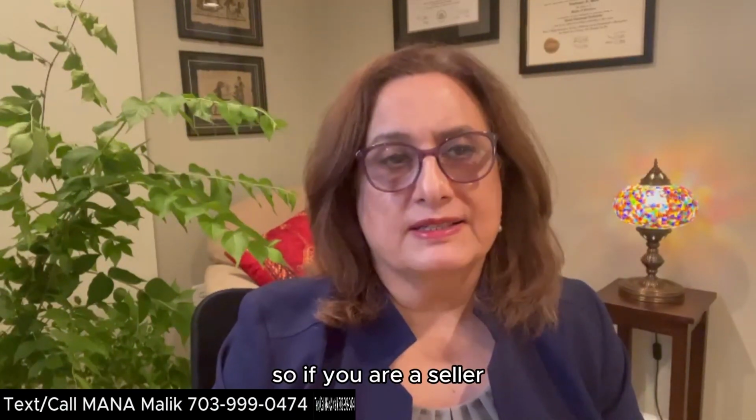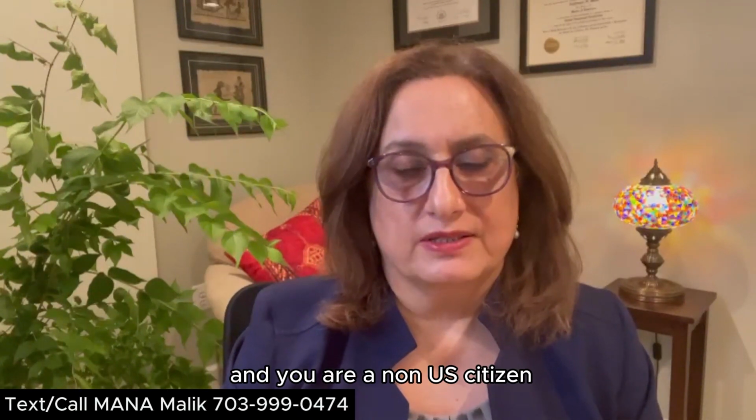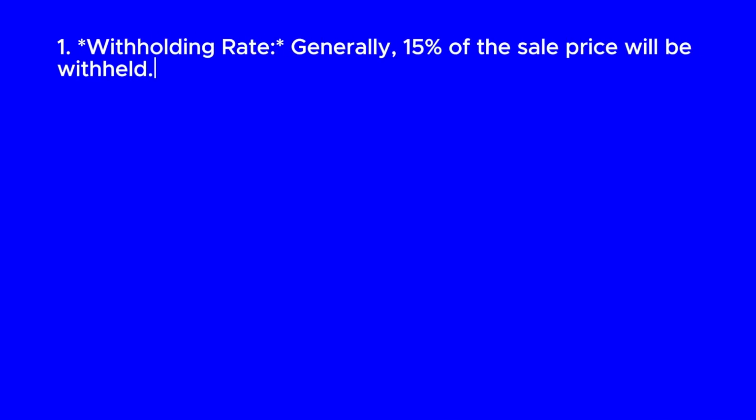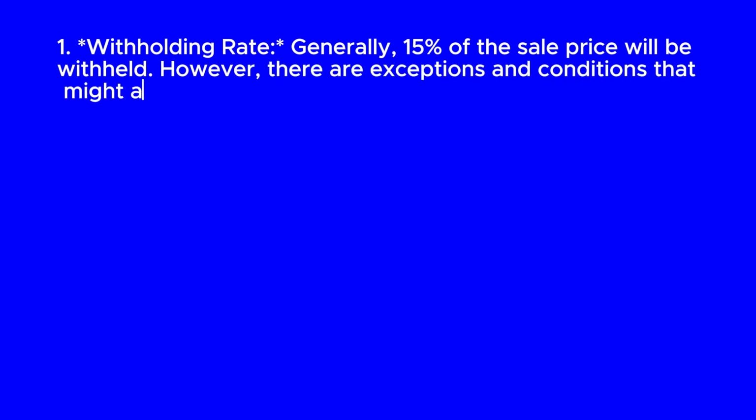So if you are a seller and you are a non-US citizen, here are a few key points that you need to keep in mind. Number one is the withholding rate. Generally 15% of the sale price will be withheld. However, there are exceptions and conditions that might adjust this rate.